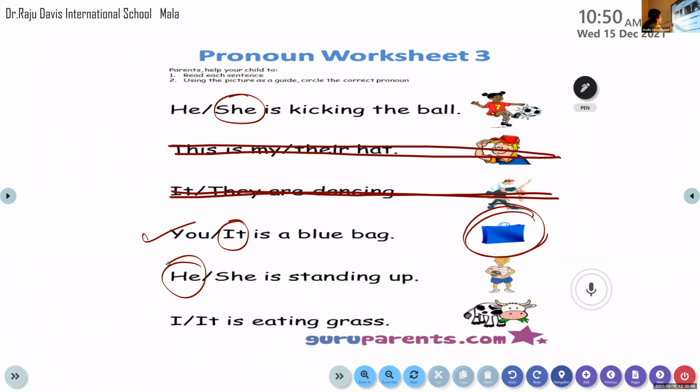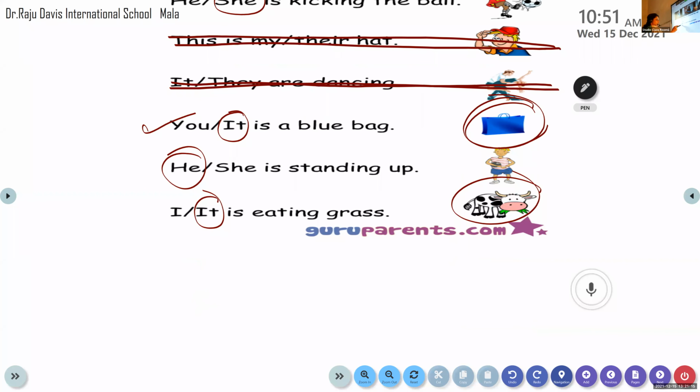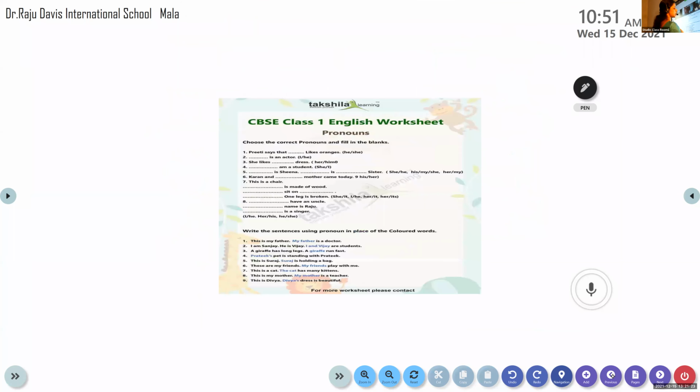Two options are there given for you, children. It is I, it. That's why a slash is given there for you. Okay, I, it. Yes. It. It, very good. It is eating. So it is an animal. So when we talk about animal children, we have to use the pronoun it. I or it is eating grass. So it is it. Very good. Okay. So now let's move on to the exercise which is there for us.